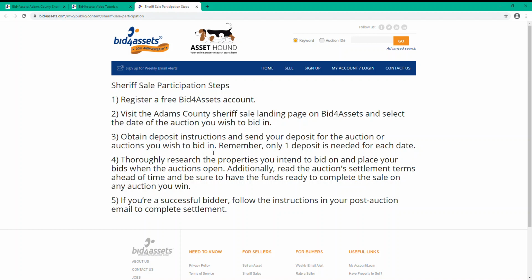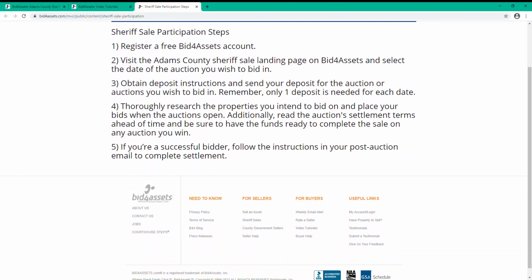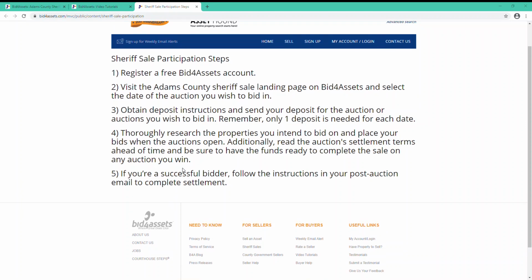4. Thoroughly research the properties you intend to bid in and place your bids when the auction opens. Additionally, read the auction's terms of sale and settlement terms ahead of time to be sure that you have the funds ready to complete the sale on any auction that you win. And finally, 5. If you are a successful bidder, follow the instructions in your post-auction email to complete settlement. Again, sheriff sales can be complicated, so do your due diligence and consult with an attorney ahead of the sale.